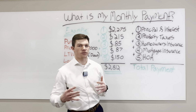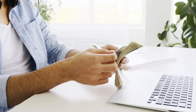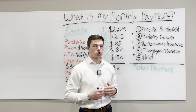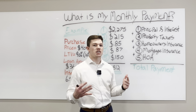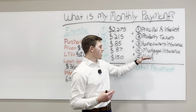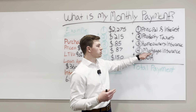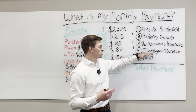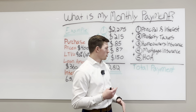Next thing, we've got our mortgage insurance. And as we've talked about before, mortgage insurance is something that you have to pay the bank to insure your loan if you're putting a small down payment on a home. So if you're putting less than a 20% down payment on a home, you're going to have PMI or private mortgage insurance. So that is also a factor that's going to go into your total monthly payment. Now, again, there's a whole bunch of different factors that go into your mortgage insurance, but just for today's purpose, this is a factor that's going to go into your total payment.